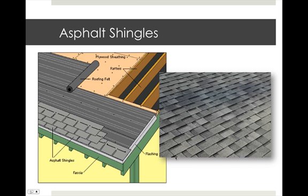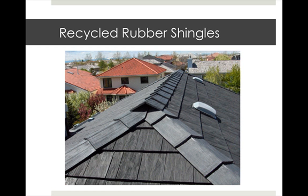Now, asphalt tile is the most popular roof material. It is a petroleum-based product, however, so there are more sustainable options. These include cement board shingle, sustainable wood products, recycled metal products, and recycled rubber shingles, as you can see here.